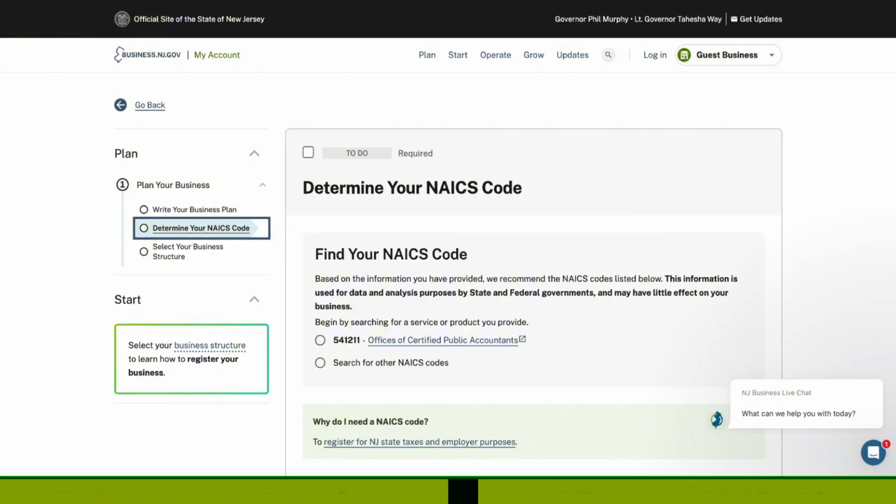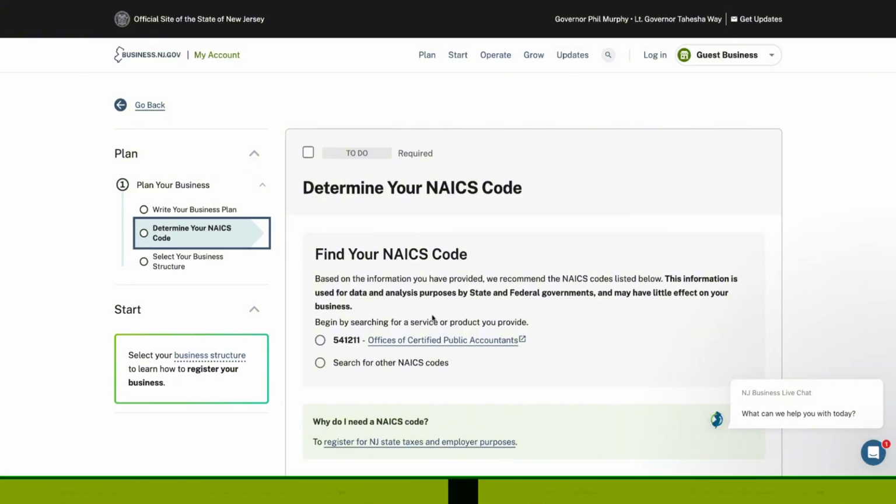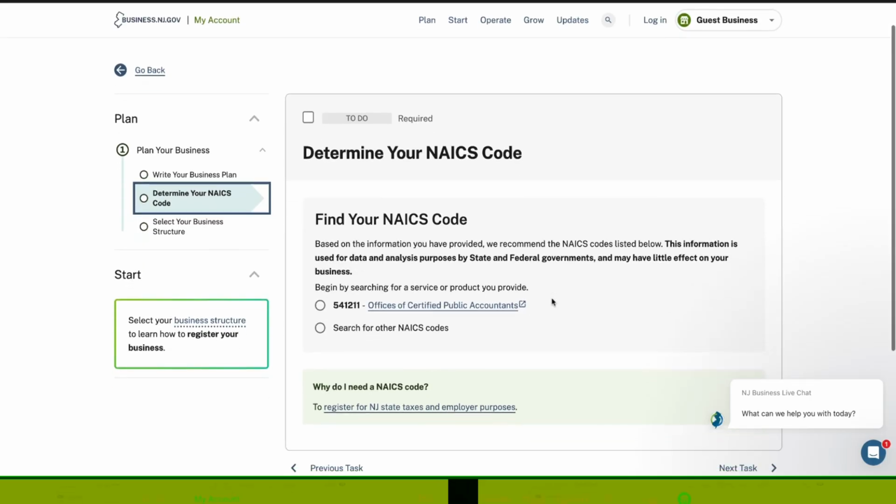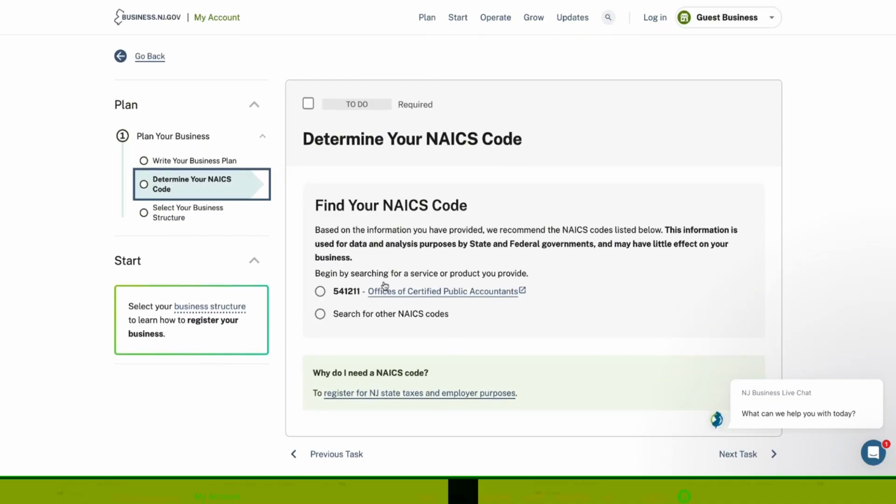So the next section here is the NAICS code, I believe it's pronounced. I'm not really sure. But it'll make a suggestion for you here based off of what you selected in the beginning. So we selected accounting, bookkeeping, and tax. So it's suggesting this code right here, which is 541211, offices of certified public accountants. And you can also click on this as well.